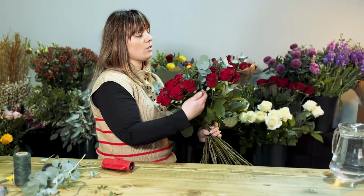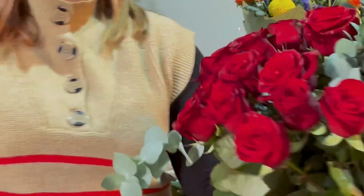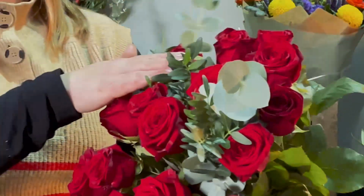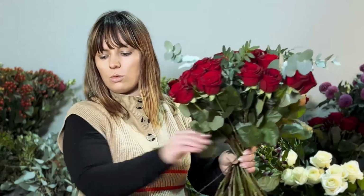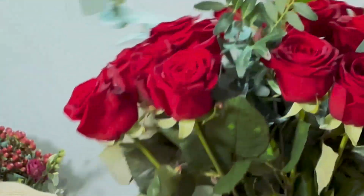So we're going to tie this off now. So that says 24 roses. We've got a bit of pistache greenery. We've got some nice eucalyptus coming through there. So all the bouquets are handmade by a florist. So no machinery, it's handcrafted. We've put it together ourselves, stripped the stems, and then created the bouquet. So we've got some twine that we'll tie this off with as tie point.